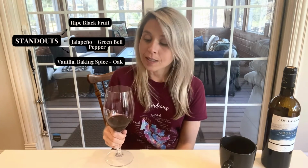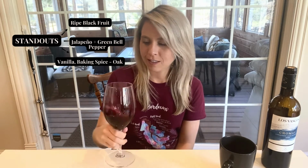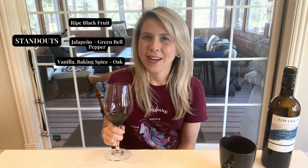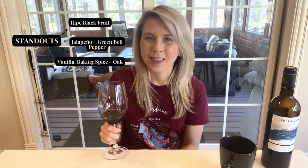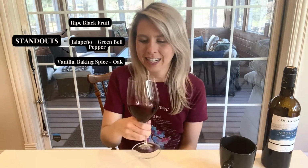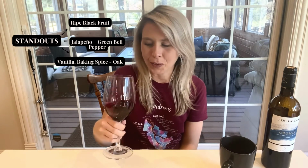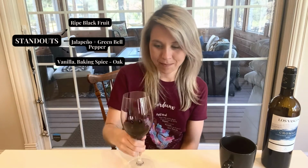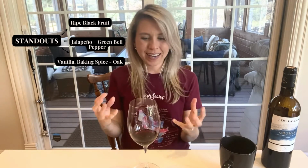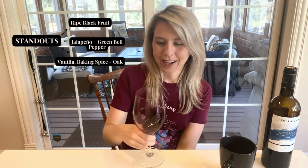So there's oak on this wine, so vanilla, caramel, baking spice, cedar, smoke, all of that. There's a richness on the nose from the fruit and the oak, but the green is still piercing through. And not a whole lot of tertiary or aged notes. You might get some forest floor dirt on this wine, but it's mostly fresh fruit, oak, and greenness. Standouts: black fruit, green everything, jalapeno, and that vanilla caramel from the oak on this wine.